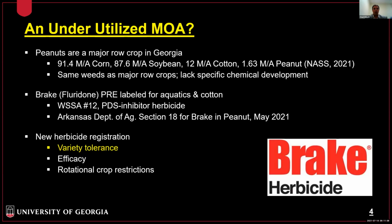So fluridone is currently underutilized in row crop production and does not have a label in peanut production outside of Arkansas, in which they filed for a Section 18 in May of 2021. This occurred because of their weed resistance issues. So in order to gain a successful label for Brake in peanut, we need to thoroughly test its impact on commercial peanut variety tolerance at several use rates, evaluate its efficacy in controlling problematic broadleaf weeds and grasses, and lastly, due to the diversity of crops being grown in Georgia, we need to understand if there are any rotational restrictions that may occur. But for the premise of this presentation, I want to focus on Brake and its effects on 3 commercial peanut varieties.